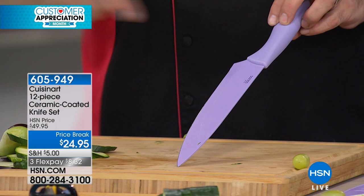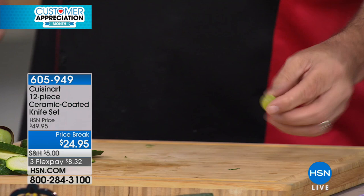The first thing I want to see is a knife that's sharpened on both sides. Now, why is that important? If you've ever grabbed a knife and gone to cut through a fruit or vegetable and it shoots off to one side or the other, that's a problem.